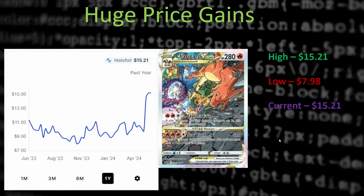Not quite as high as what we see from the Charizard V-Star, which is actually the one that's making the most moves right now and the most noise, currently sitting at $15.21. So that's a 1 year high for this product, over double in price over the past year. You can see in November of 2023, it hit that 1 year low of $7.98.